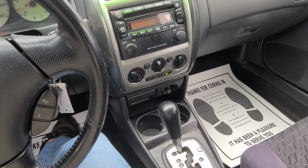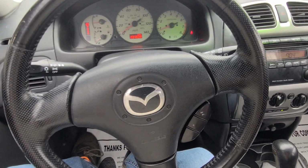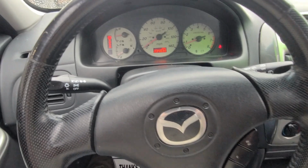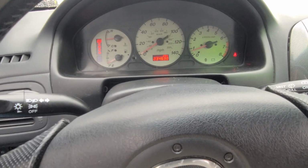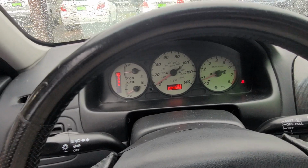Somebody took care of this car because it's all correct. It's all pieced together really nice. No one's chopped it up or anything like that. It does have higher miles, but you know, it's a 2002, quite a while ago. 234,638 miles on it. No dash lights except my seatbelt because I'm not wearing one at the moment.